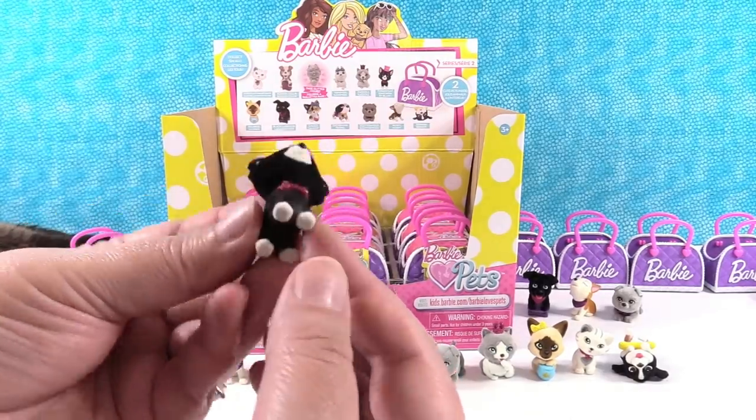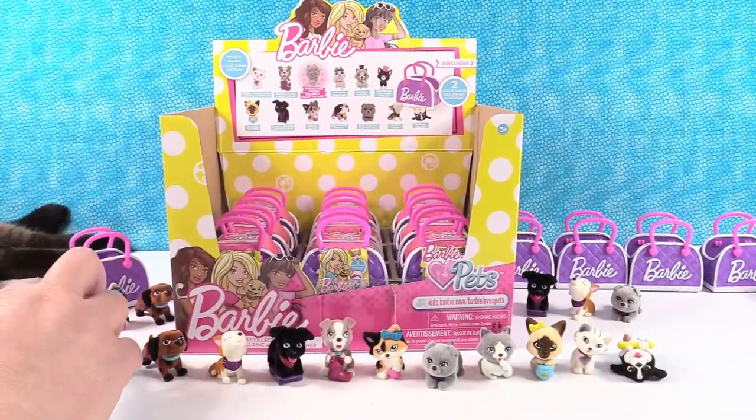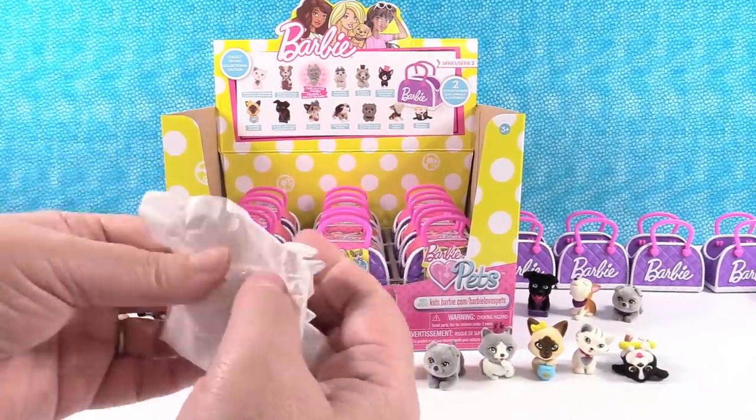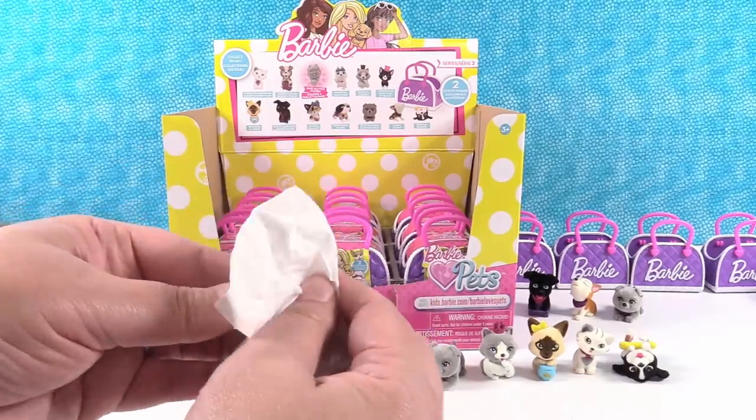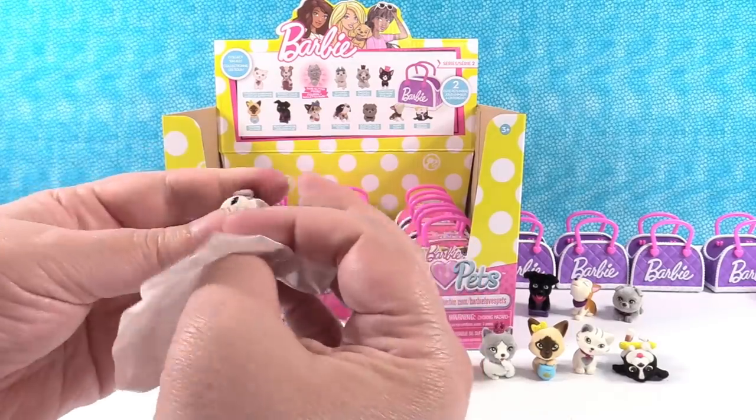Going to dinner later with Mr. Peanut. And the little white feet. Mr. Peanut. He's fancy too. Is he still around? He's got a top hat and a cane. He does. And a monocle. He's super fancy.